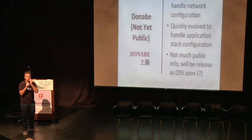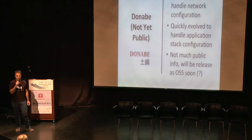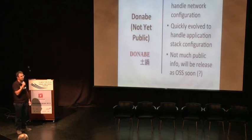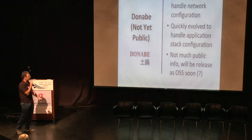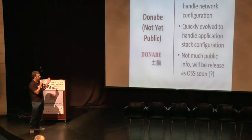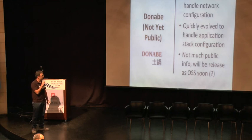Donut Day is also kind of a not so famous project pushed by Cisco. It's still not open source yet. They're saying they're not open source yet. It initially started as a network configuration orchestration tool, but quickly became high-level concepts to be able to orchestrate your application stacks. Not much public info about it. Maybe it will be released open source soon, but this is something I keep an eye on.